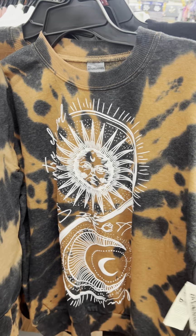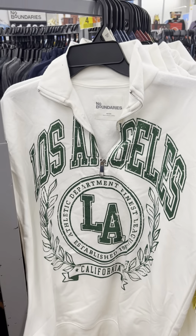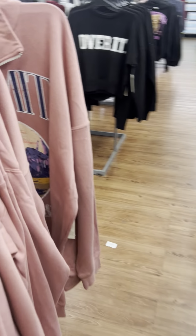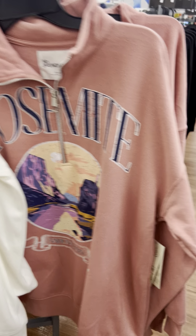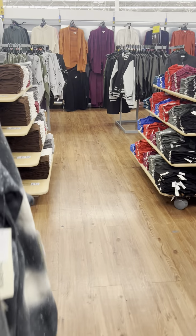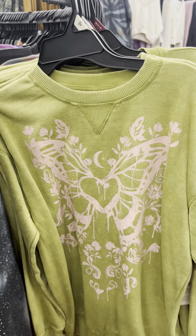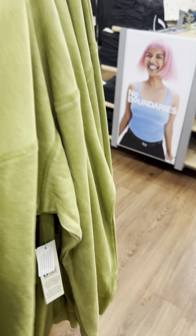They do have this one. They do have this one right here. The sign is for $11, and everything is marked. They also have this one right here, Yosemite, and is also marked. And then they have this blue one over here, and then they have this gray over here. So you guys can stock up with some of the winter clothing, because they do have a lot over here. This is the first markdown, and this is the last one of the sweatshirts, and everything over here is marked.